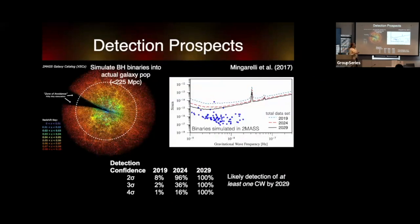And what she had done was take the 2MASS survey of galaxies and run a prescription to say, okay, well, look, we know something about this galaxy. Let's assign a probability that it should contain a binary supermassive black hole. She then was able to compare this with the predicted sensitivities of pulsar timing array data sets going from what was then 2019 up to something like 2029. And then say, okay, well, look, let's make 1,000 universes and see in what fraction of universes we actually expect to detect a couple of systems.